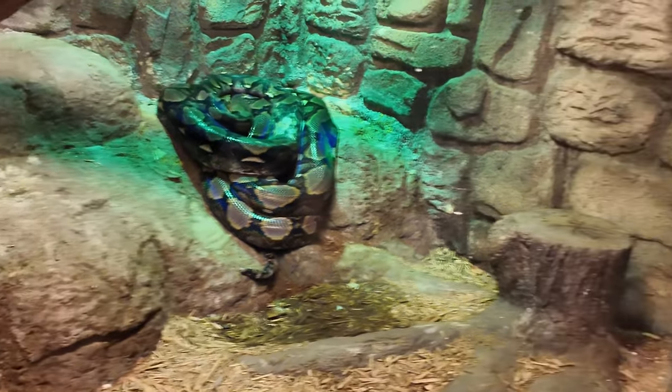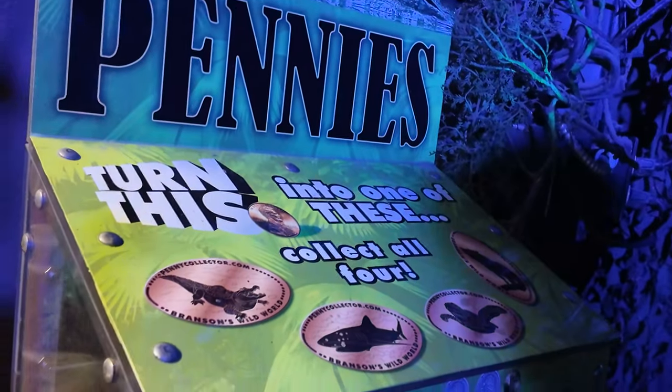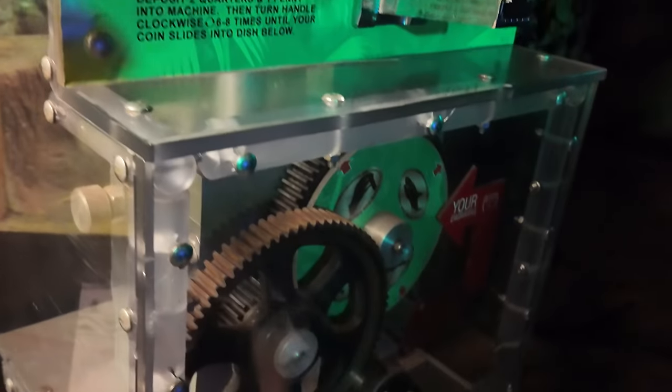And no, you're not wrong. That noise you're hearing is a press penny machine. My daughter just got herself a press penny over here, and they have one at the front as well. I'm going to get a different one from the front, so I'll show you guys when we do that.